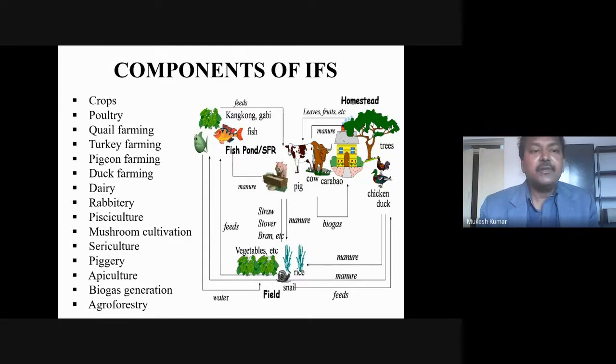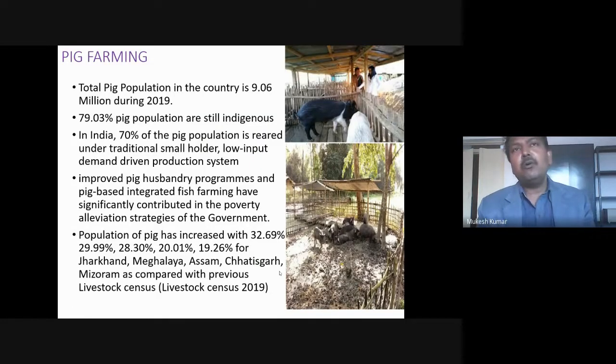The components of IFS are crop, poultry, quail, turkey, pigeon. Pigeon farming is also a tradition now. They are doing pigeon commercially, duck, dairy, rabbit, pisciculture, mushroom, sericulture, pig, apiculture, biogas. So many components means so many choices for the farmers to increase income. We just have to channelize it, think in a scientific way, and have a model. If we do this IFS with livestock as the main component, then of course the income of the farmers will increase.